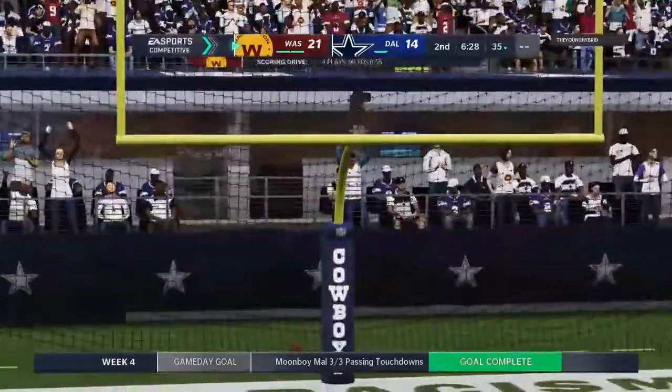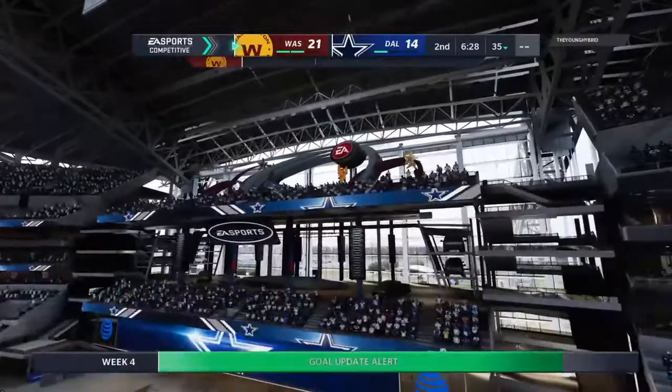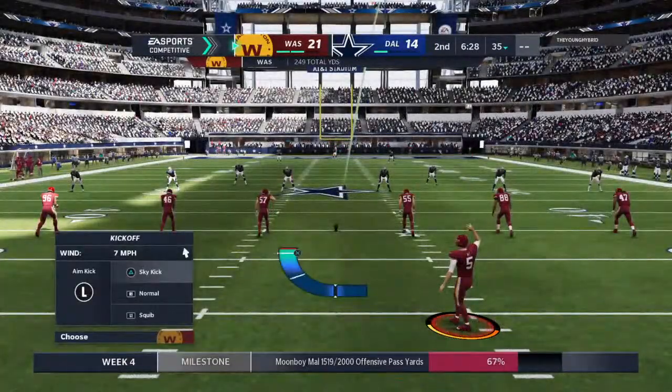The extra point is good. So simple math here in the first half. They've had 3 drives offensively, and they have scored every time, and they've got the lead.